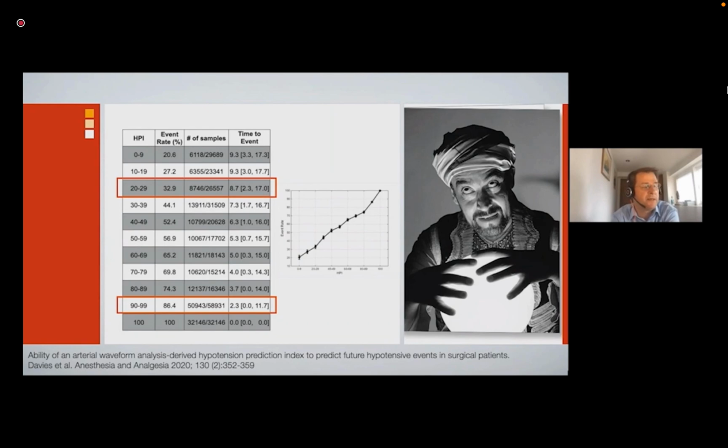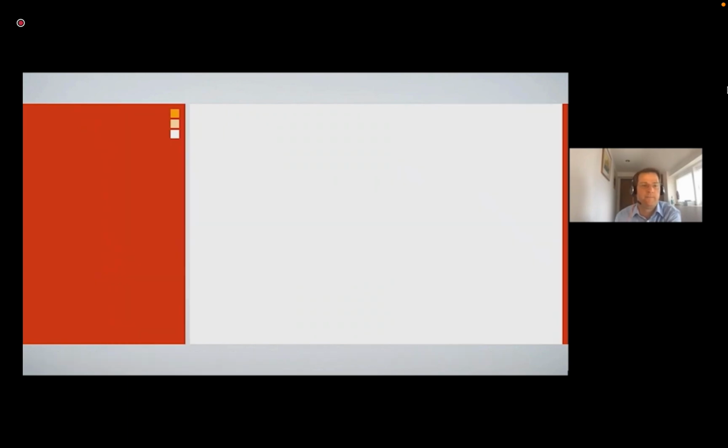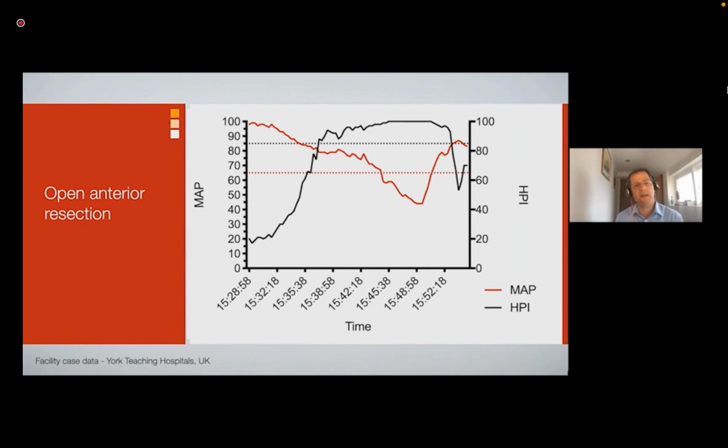will become hypertensive, and the average time to hypertension is 2.3 minutes. So the higher the number, the more likely hypertension is to occur, and the shorter the timescale to it occurring. The lower the number, the less likely hypertension is to occur, and the longer the time to event. But why is this important? Well, by predicting hypertension, the whole premise is that you can intervene.